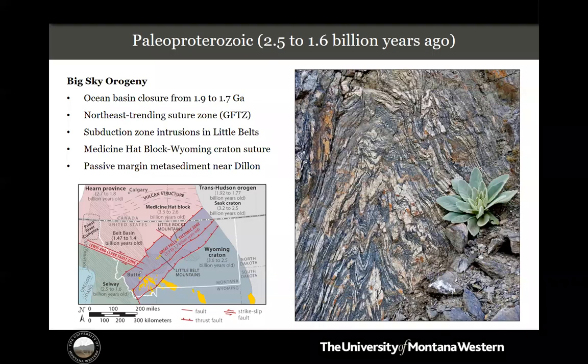You can see there's an arrow pointing to the Little Belt Mountains on the map. There's some igneous rocks in the Little Belt Mountains that have recently been looked at as possible subduction zone intrusions associated with a subducting slab prior to the closure of this ocean and the continental-to-continental collision. Think, for the non-geologists, about India colliding with Asia to form the Himalayas, so that you've got ocean floor preceding the continent of India in the collision of the continents. And the same is going on here, about 1.8 billion years ago.